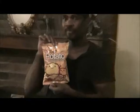This is Nong Shim potato flavored snack. He's got a little happy friend. A little happy friend giving him a hug. Aww, it's a hug.